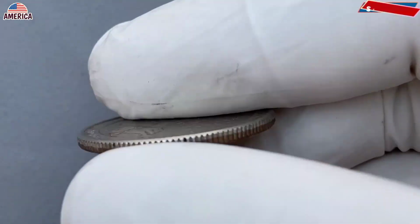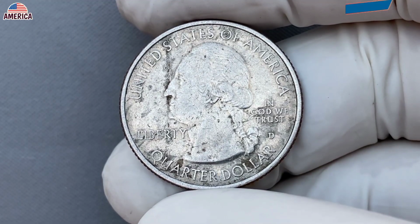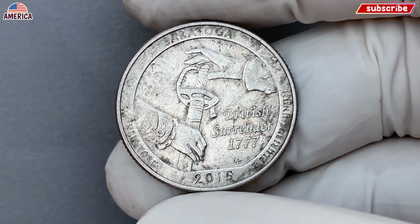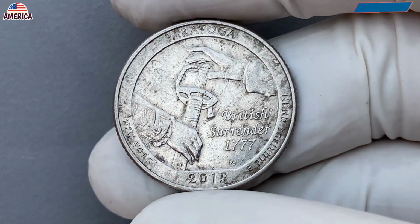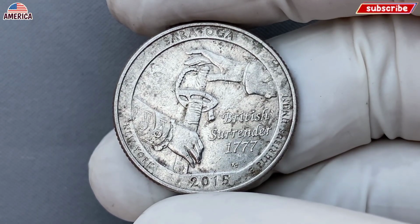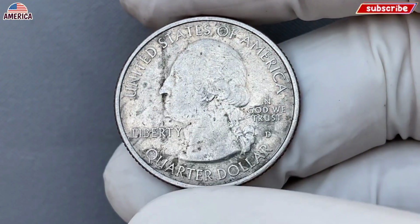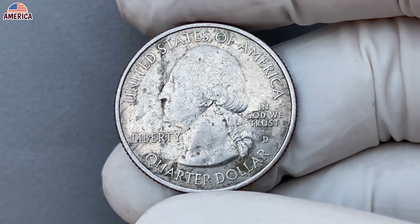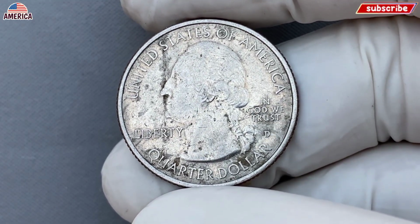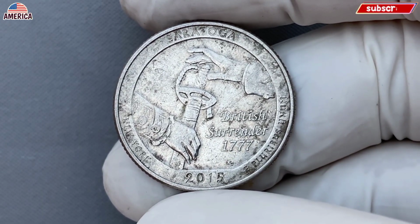The Saratoga Quarter celebrates the famous Saratoga National Historical Park in New York, a site known for the pivotal Revolutionary War battles that shaped American history. But beyond the stunning design depicting a battle flag and the rolling hills of Saratoga, there are a few unique minting quirks that can turn an ordinary quarter into a prized collector's gem. Among these rare features, the most sought after are die cracks, doubling errors on the inscriptions, and sometimes off-center strikes that make each coin truly one of a kind. These errors are not flaws, they're the mint's accidental signatures that make certain coins stand out and skyrocket in value.